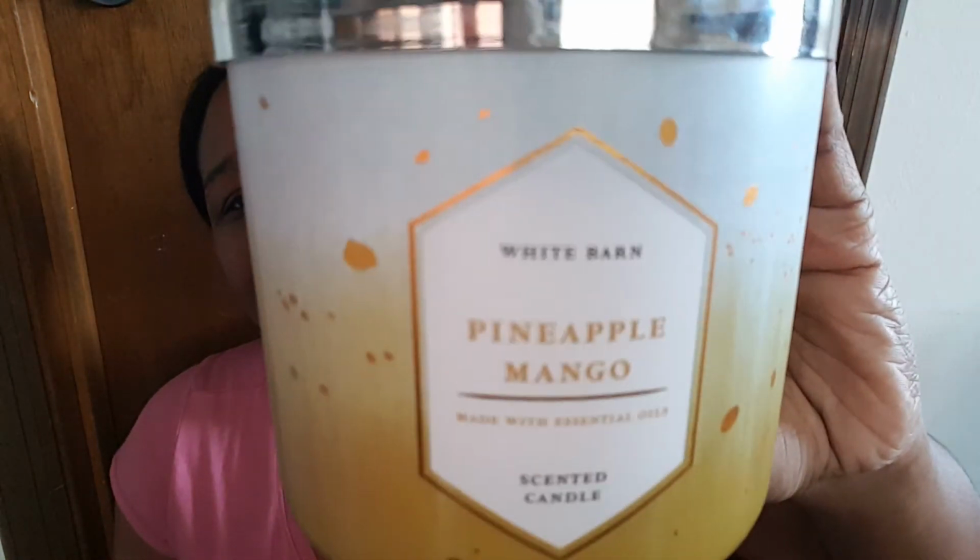Let me read you the scent notes. It's fresh pineapple, juicy mango, vine ripened raspberry with essential oils. I don't recommend you going out. Then again, you may like this. It may do well in your home, but so far as my home, it does not. And it looks like this. And I forgot to give you, so far as that one, I give it a 7, the throw on it. Give it a 7.